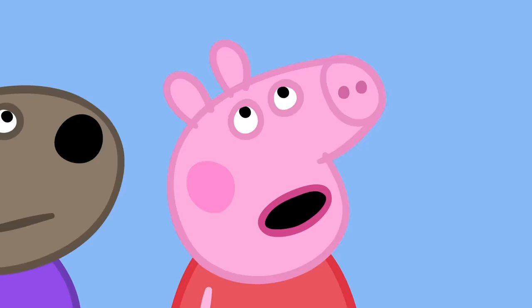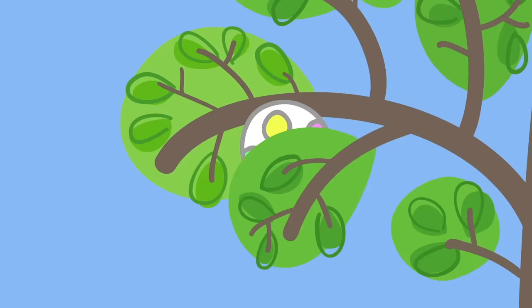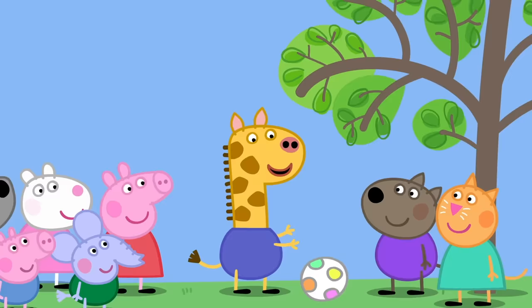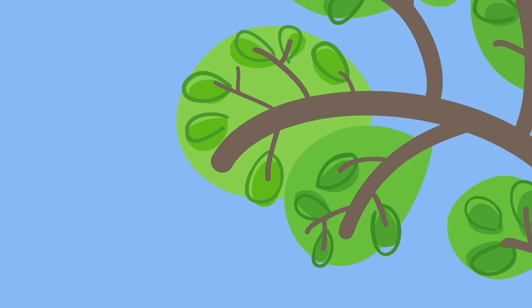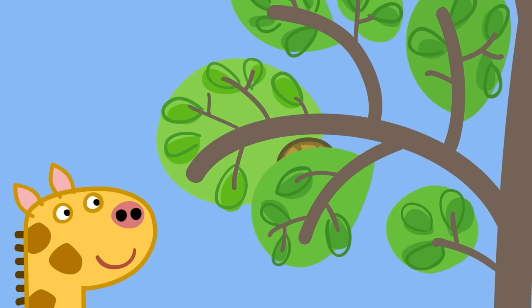Gerald! What? You can reach the ball because you're tall. I can try. Hooray! Gerald Giraffe has rescued the ball. Oh, I can see something else. There's an animal stuck in the tree. Is it a cat? No, I'm here. It is Tiddles the Tortoise.